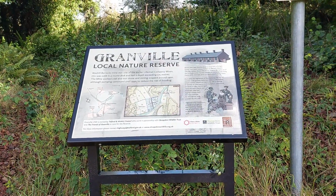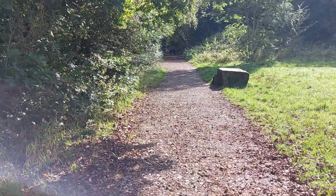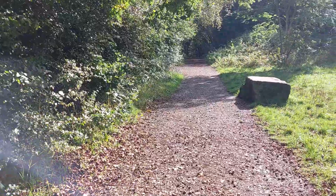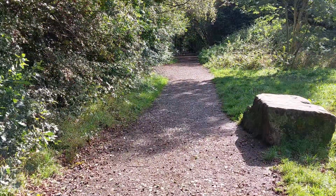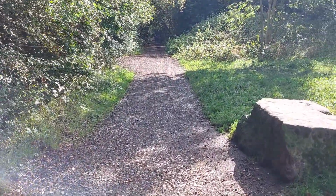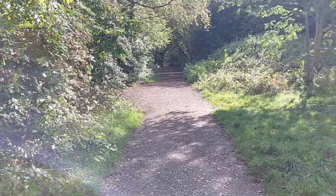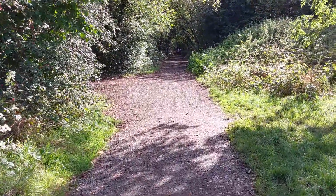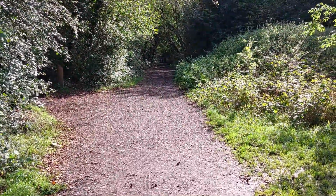Now from where I'm standing, if we look to my right, this path here that I'm looking at, if we go along in the direction I'm now facing, that'll take us back to the car park here at Granville, and beyond that it'll take us to the Asda supermarket here in Donington. And also from here there's a couple of other paths at Granville Park to explore, which we looked at and explored in previous videos here at Granville.